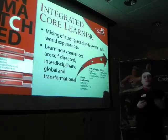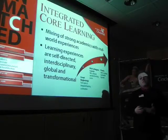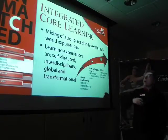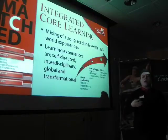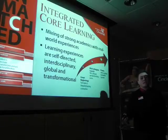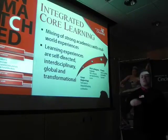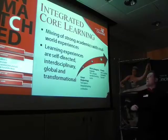Integrated core learning. A lot of universities are going to discuss the things that integrated core learning encompasses, but the University of Cincinnati takes that a step further. What these are is our learning experiences are experiential, they're global, they're interactive, and really making sure our students are getting experience both inside and outside of the classroom. That could be through cooperative education, which I'll discuss shortly. That could be through internships, undergraduate research, global engagement, really making sure that we have fantastic opportunities here.